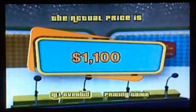The contestant that comes closest to the actual retail price without going over takes the remote and gets a chance to play a pricing game. Don't forget to write down the price of your winnings. $1,100. Peach, come on stage. Yay! Well, Peach, you won the navigation system. Next up, we're going to price the game for Princess Peach.